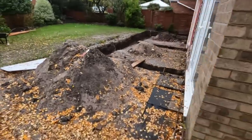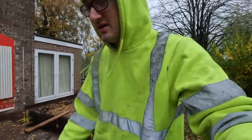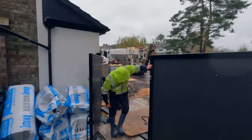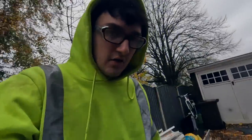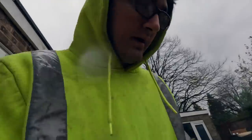But yeah, so, I'll get you set up now so we can get concrete in straight away. Concrete company, so let's get concrete in. I've just got to move a bit of crap. Just a little minor cave in, so let's get that done quick. This is very last minute.